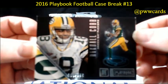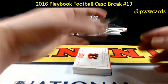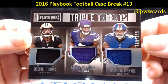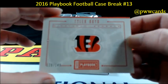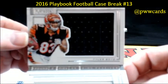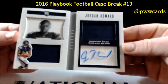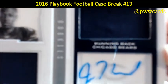Randall Cobb. Oh, here we go. Triple thread. Michael Thomas, Laquon Treadwell, and Sterling Shepard. So we'll random that one off. That's $199. And here's your Bengals, Tyler Boyd, $129 and $149. Jumbo, look at that. Beautiful materials. And for the Bears, Jordan Howard. Is that going to focus for me? I guess not.